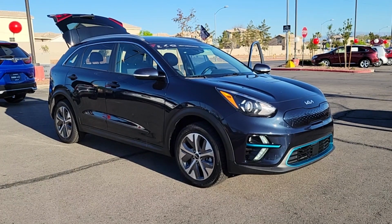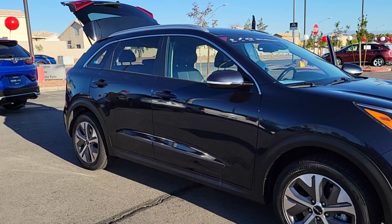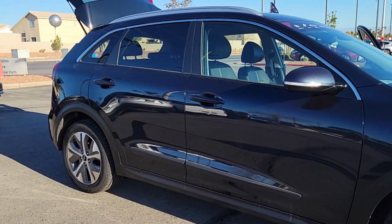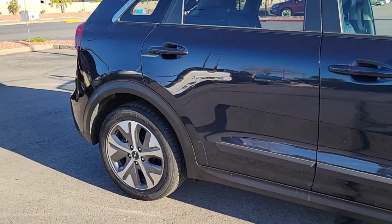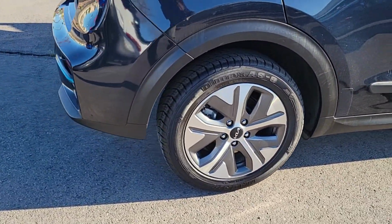Take a moment to check out the 2022 Kia Niro. With less than 80,000 miles on the odometer, this vehicle provides excellent value. From daily drives to epic road trips, this Niro has you covered.